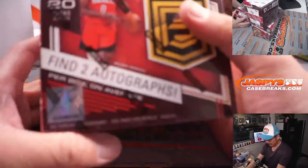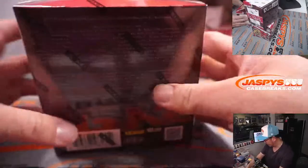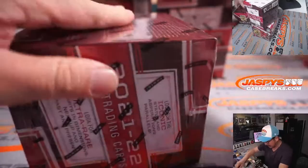And there are the four boxes. Did we mark these? I don't know if we marked them, but they were in my cabinet. They're all from the same case. It's only four I had.